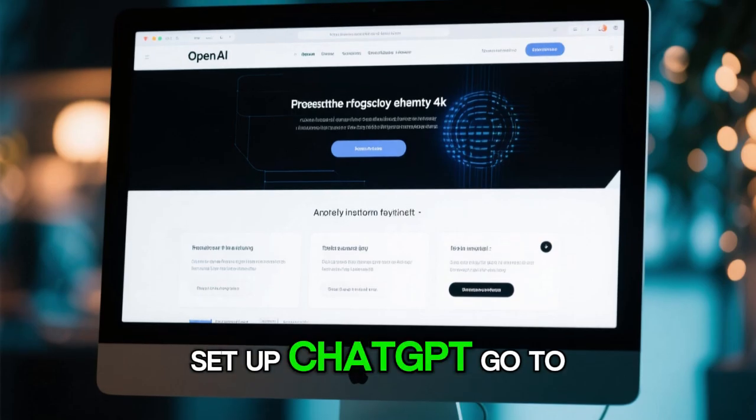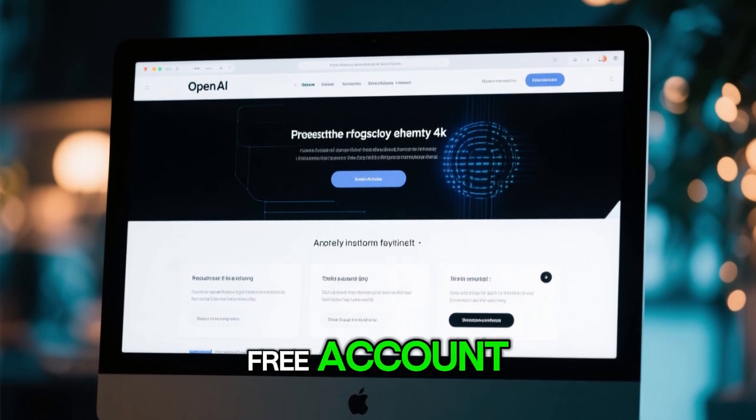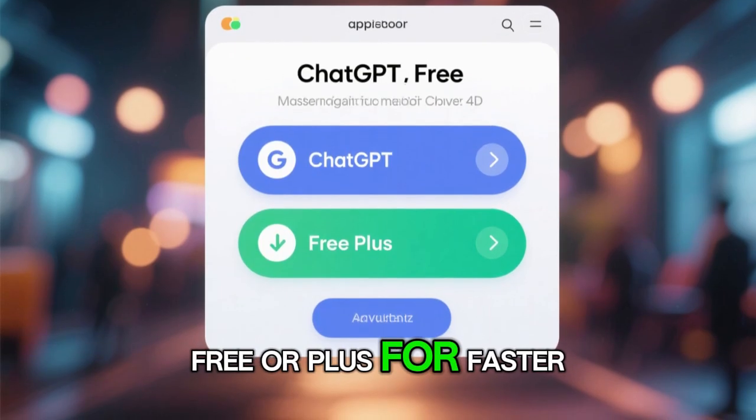Step 1. Set up ChatGPT. Go to the OpenAI website or app. Log in or create a free account. Use ChatGPT Free or Plus for faster responses.